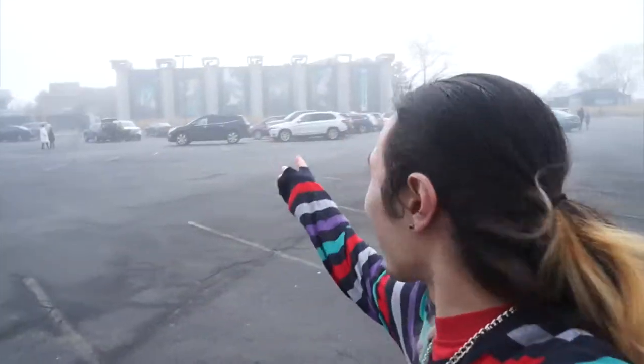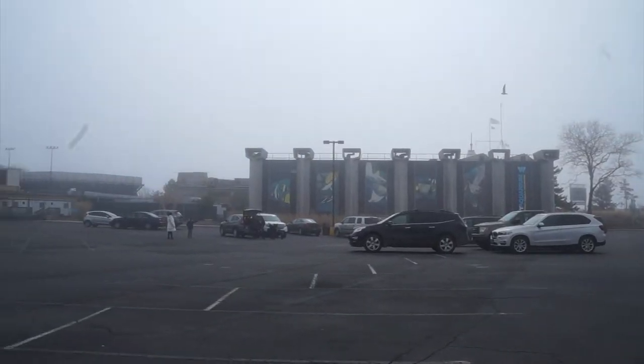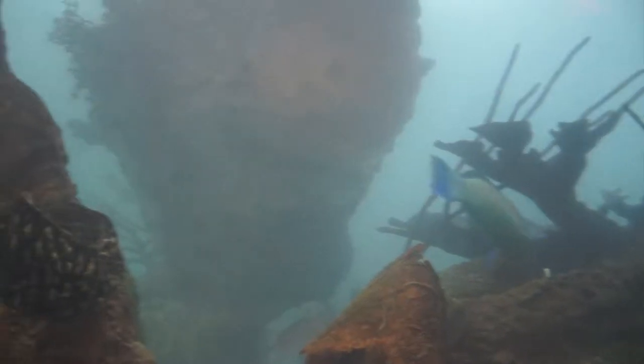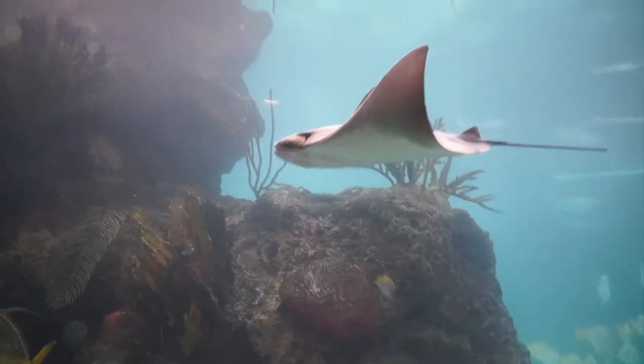We're at the aquarium. We're gonna go see all the little fishies, and we're gonna show you around. It's a big fish. I'll probably talk to you more about passport. Wait. Well, let's see the fish.